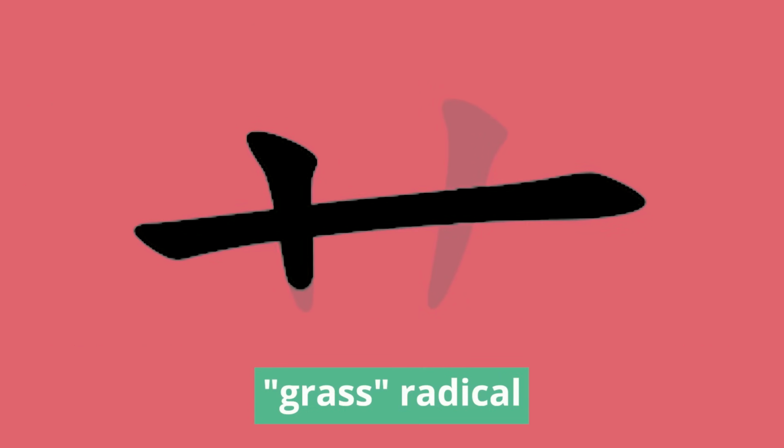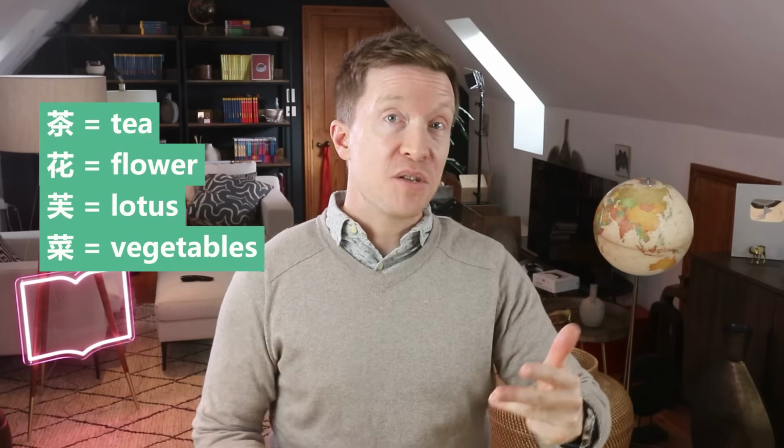For example, the radical for grass looks like this. That's right, just a picture. Now, you can see what happens if you combine grass with other components. Can you spot the grass radical in there? These characters mean tea, flower, lotus, vegetables, and medicine, respectively. All things to do with the earth and plants. Quite clever, right? Just like in English, a word can have just one syllable or a lot of syllables.